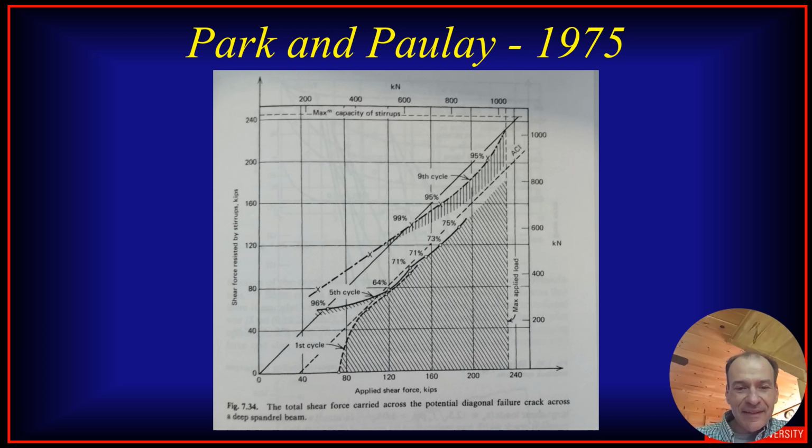And what you can see in this figure is the effect of repeated loadings on the amount of shear that is resisted by stirrups in a beam. So first cycle loading, you'll see that you have some amount of force being resisted by the stirrups, but as you increase that number of cycles, the proportion eventually gets close to 100%, meaning that there's a degradation. So what they were showing in 1975 is a degradation of shear capacity from the concrete contribution, let's say, as you cycle a system.